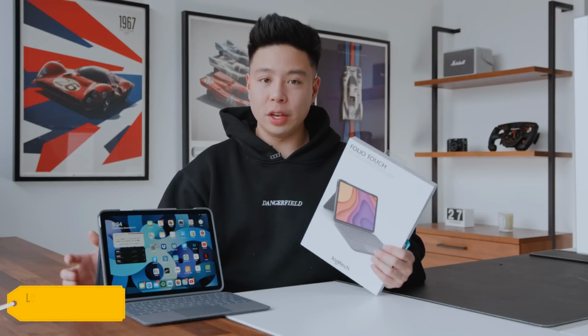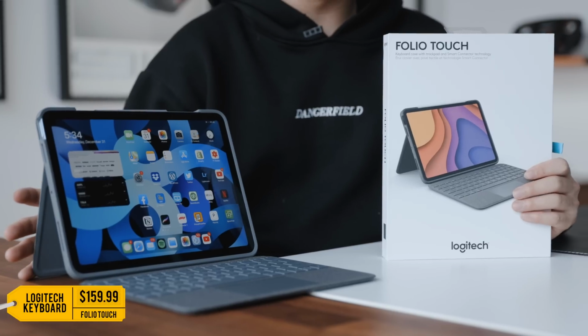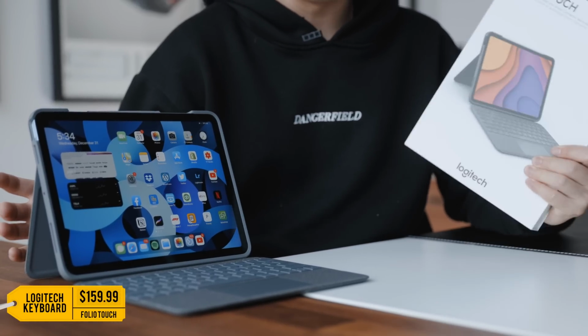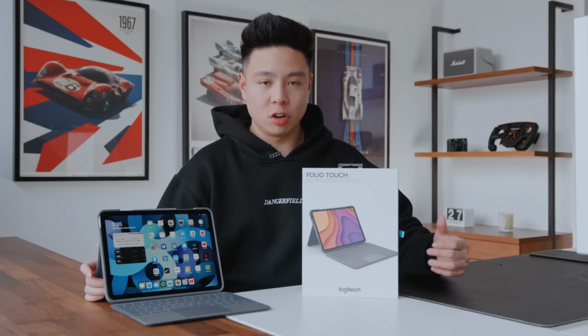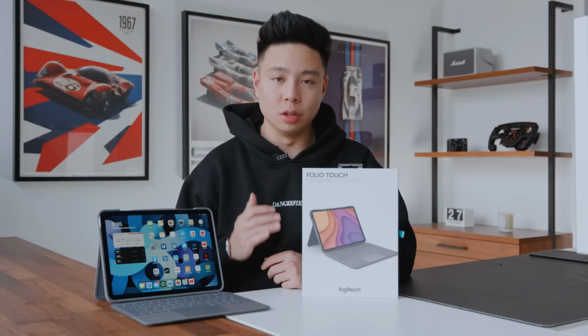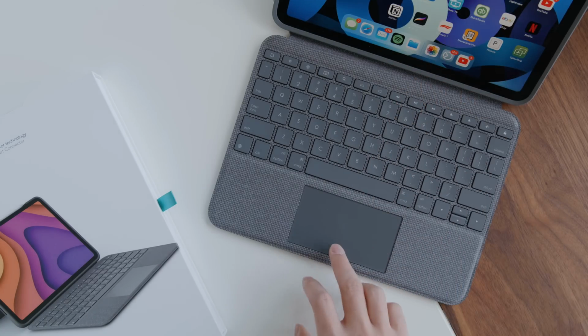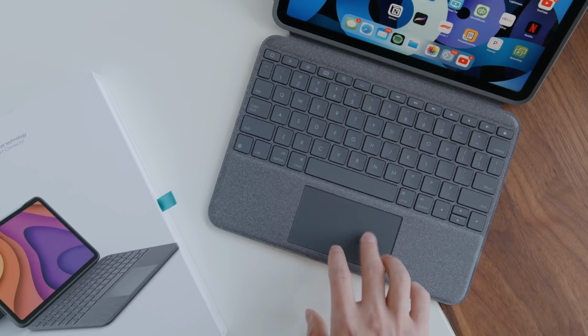So the next item that I think is a really good deal and actually a really solid alternative from Apple's first party option is the Logitech Folio Touch keyboard. With the iPad Air 4 being a really good value and having a more powerful processor than Apple's flagship iPad Pro has made it an option that I've recommended to a lot of people. And because it shares the same form factor, whether you have the iPad Air 4 or the iPad Pro, this case is going to be compatible.